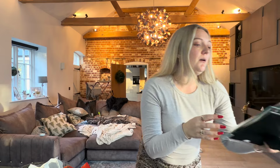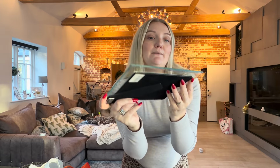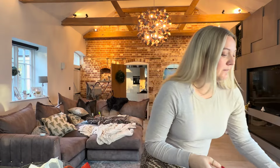So I picked those two up, and then I also picked up two picture frames. One of them is to go in Ben's mum and dad's hamper, and I'm going to put a photo of us from the wedding in there. And then another one is for the same thing, photo from the wedding. This one's for my nan. So I picked those two up so that I can get some prints printed off.